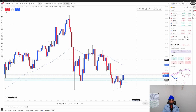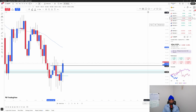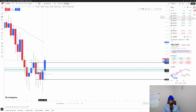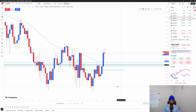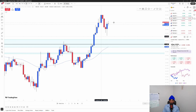CADJPY weekly time frame, we were bearish. This was the lower high and this was the lower low. I didn't like this bullish engulfing because a bullish engulfing means strong momentum to the upside, and I was looking for sales, but price did what I wanted before it took off. We go down to the 4 hour. We were bullish. This was the higher high and this down here was the higher low.